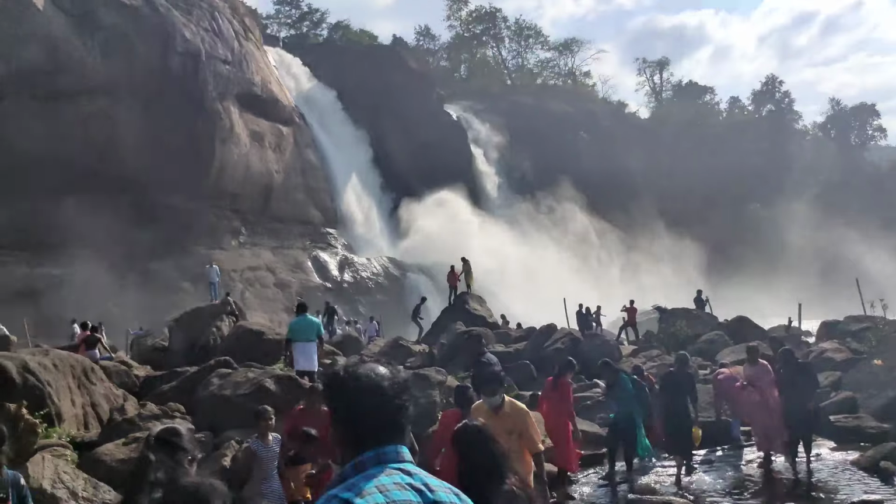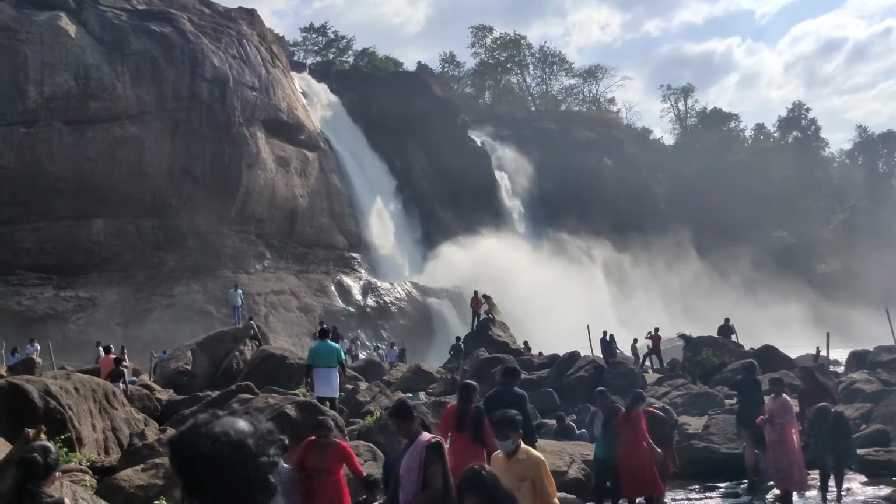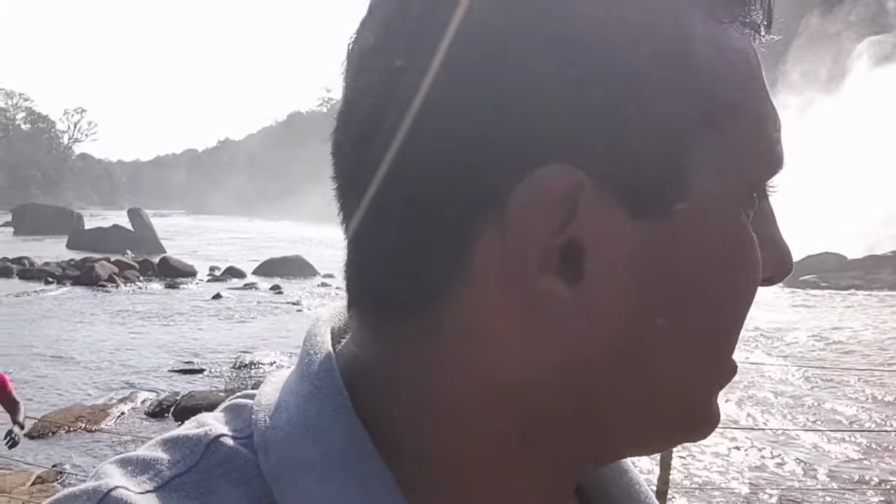Now we are moving to the other side of the waterfalls. Let's see it. People, one more part of Athirappilly Falls. This is the next part. One is this side and one is that side. And the spray of water is amazing, right on your face. Well, this is the end of our Athirappilly Falls trip. We have seen the top of the falls as well as the lower part. After this, we are going to go to a restaurant. I hope to have dinner at least.